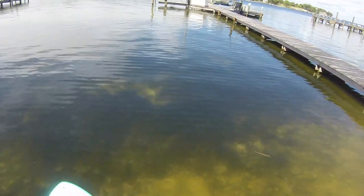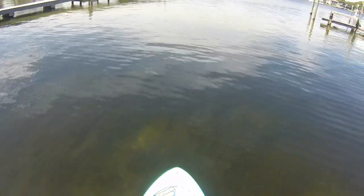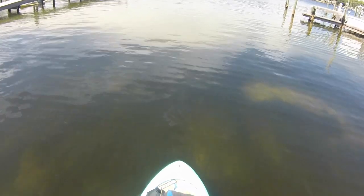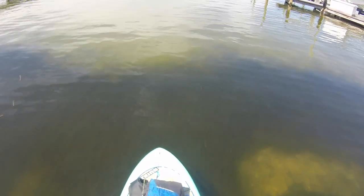Push pull with this thing, make it long enough. Look at all the bait, man. Amazing. Look at the pins in the grass. Holy smokes. Look at that school of shad.